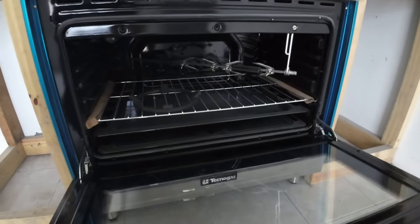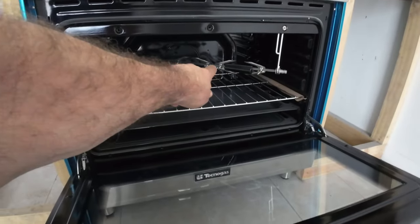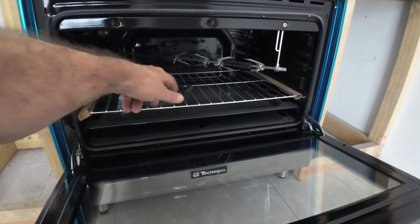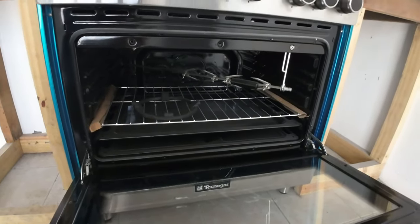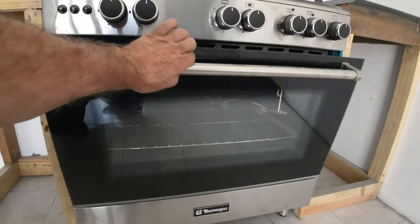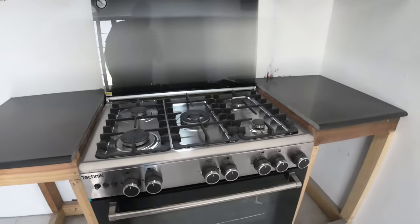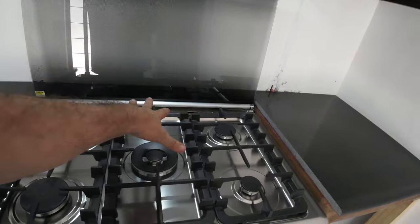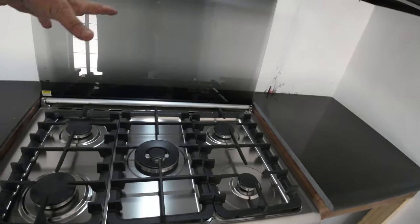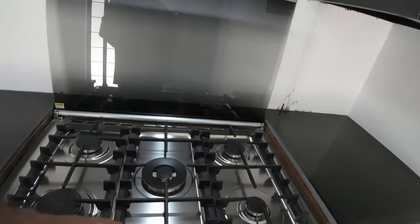The oven has a little thing here where you could put two chickens in there or whatever, and it's a rotisserie. Kind of like that option. It also has another big thing that goes here, and that's for like a big bowl or a big pot, if that's what you're doing.